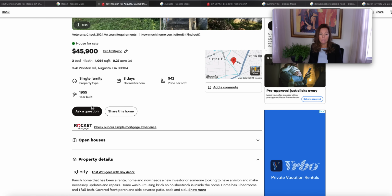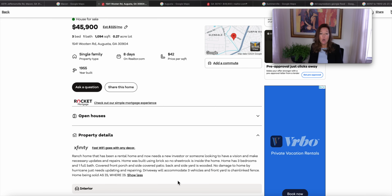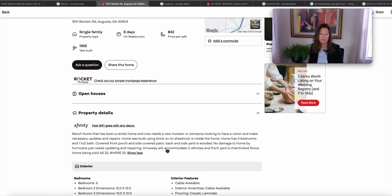Home has 3 bedrooms and 1 full bathroom, covered porch, and a side porch, and a back and side yard is wooded. No damage to the home by the hurricane. It just needs updated and repaired. So there you go. So you could take your chances on this and maybe just live in Augusta, Georgia for many years to come. And hopefully you'll have no problems, but there's no guarantees of that, right? But we know with this, it's been there since 55 and currently no damage. Driveway will accommodate 3 vehicles and the front yard has the chain link fence that we saw.